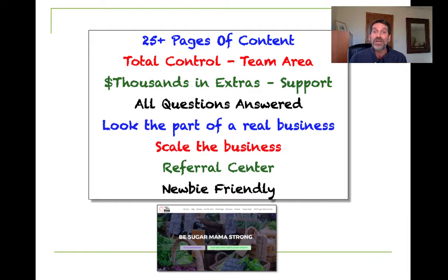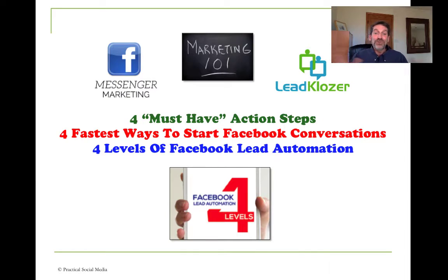So we put 25 pages of content up there. We have a team area, a password protected team area. We answer all of your questions. There's not a question you will have about this. We have a whole training site that shows you even like how I get my logo up in the corner. Here, step 1, step 2, boom, you've done it. It's super, super simple, all right? So let me do this.